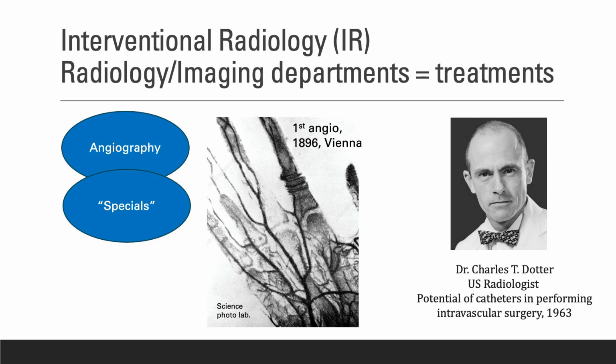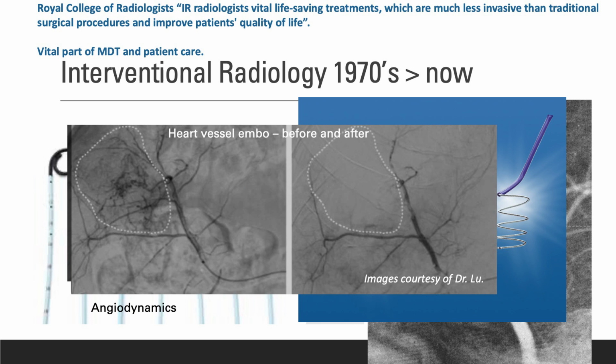This guy is thought to be one of the first pioneers of interventional radiology because he recognised that there was a potential for using catheters for performing surgery within blood vessels. And we've come a long way. In the early days, in the 1970s, it was very much confined to arteries, veins, and a bit of the lymphatic system. That was kind of as far as it went.